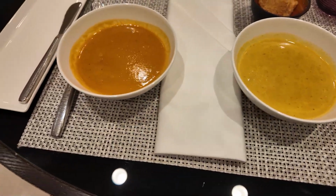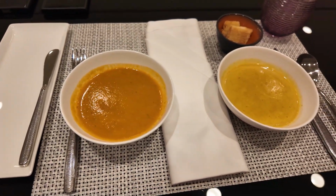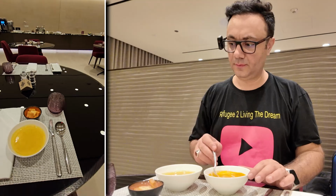All right, our soups are here. I'm gonna try both of them. Free food, and then make my way to my Airbnb. It feels like a 5-star restaurant, honestly. It does not feel like a lounge at all. Free food, can't beat that. So there we go.